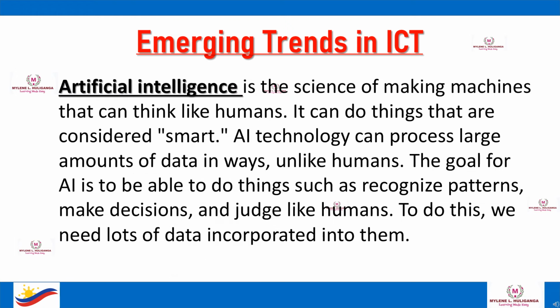Artificial intelligence is the science of making machines that can think like humans. It can do things that are considered smart. AI technology can process large amounts of data in ways unlike humans. The goal for AI is to be able to do things such as recognize patterns, make decisions, and judge like humans. To do this, we need lots of data incorporated into them.